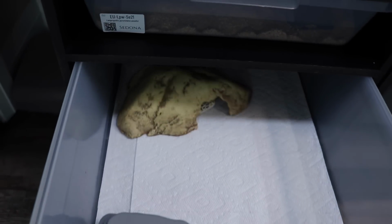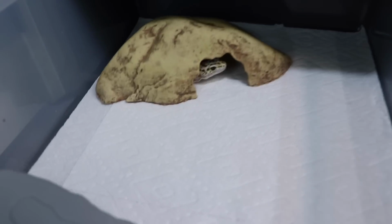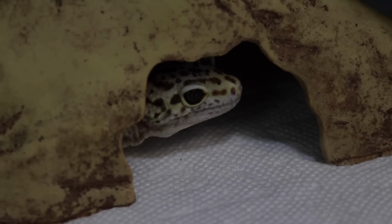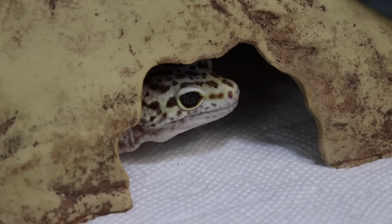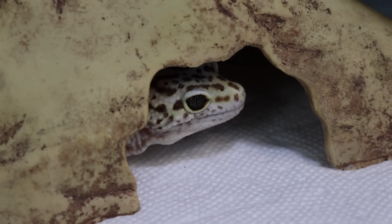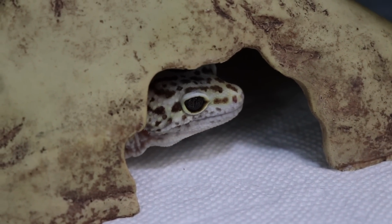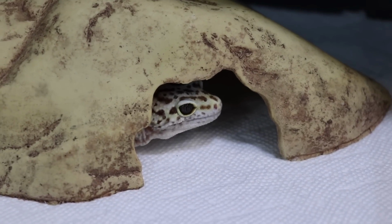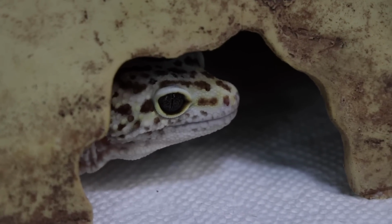Of course, down here we have the man, the myth, the legend, Mr. StrikeZilla, the OG, the one that started it all. This leopard gecko is literally the reason why I got into reptiles. He is the reason why I've stayed with reptiles for so long, and he's just a constant inspiration and a reminder of the passion that I have for reptiles and the hobby in general.